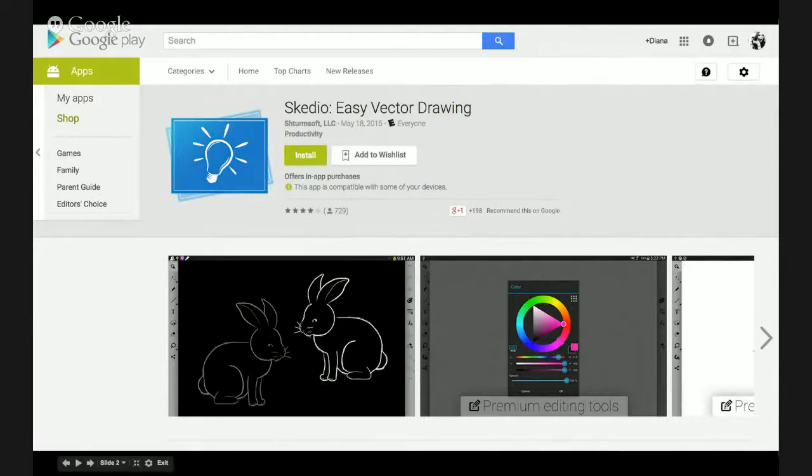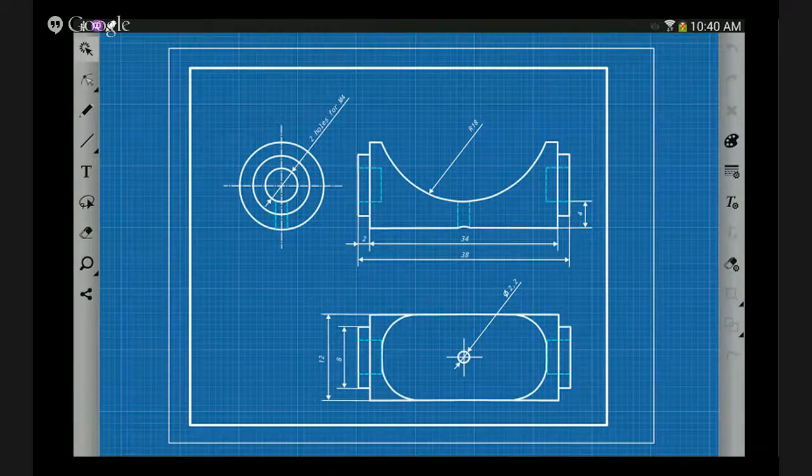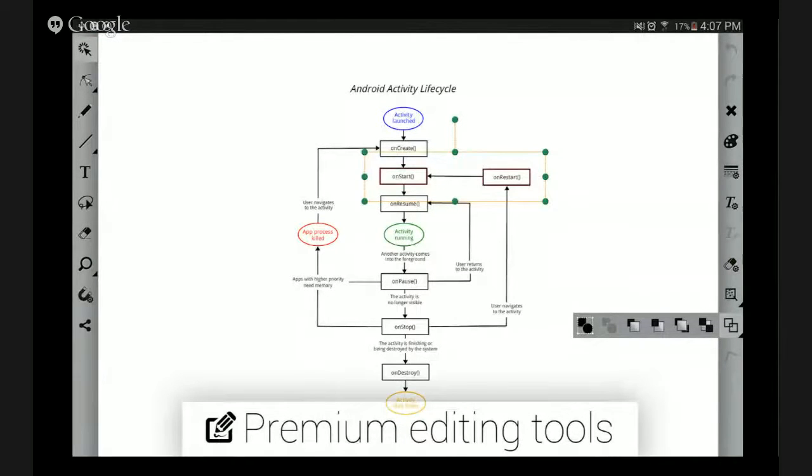Sure. I'm a co-founder at Sturmsoft LLC. We're a very small company based in Mountain View, California. And our main product at the moment is Skedio application for Android. It's a vector-based sketching application. When we were creating Skedio, we had this idea in mind to make an application that is powerful, vector-based, and very easy to use. So it would be a hybrid of complex vector-based editors and simple sketchers. So we were trying to bridge the gap and make it usable for a broad audience, and to make it multi-purpose, to make it basically usable for anything your imagination can come up with.